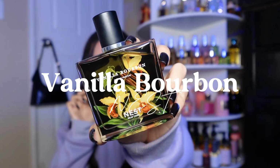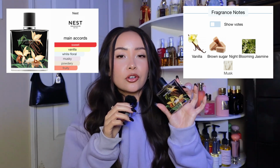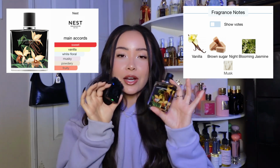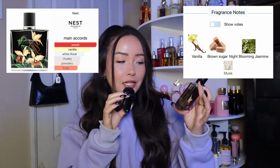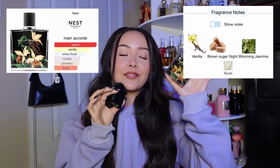This is Vanilla Bourbon by Nest. This smells so freaking good. It also has a fluffy, whipped cotton candy vibe to it. It's sugary with a little bit of richness. This is a vanilla that I don't think I've ever smelled before. Whenever I smell a unique vanilla scent, I get super excited because a lot of times vanilla scents can be redundant, but this one is fire.